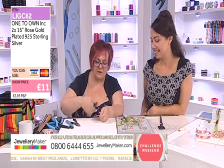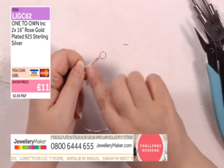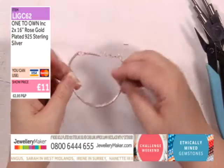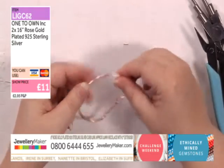So there you go, and again we're just going to squeeze that. And the other thing about using this amazing stuff is that you can't see the ends, it kind of blends in really nicely. So then you have a little hook and eye thing there with a little bit of decoration. I like that. So that's quite cool, isn't it? Oh, that's really beautiful. There we go.